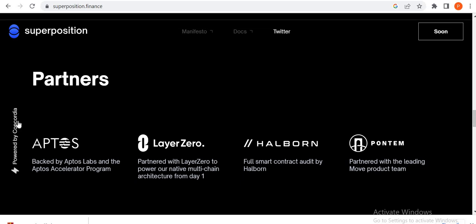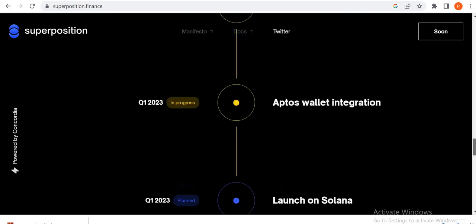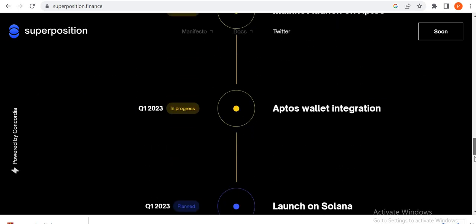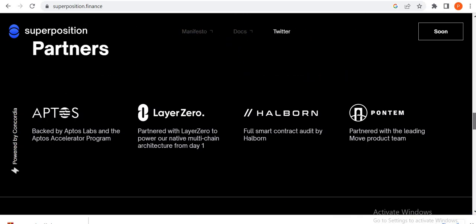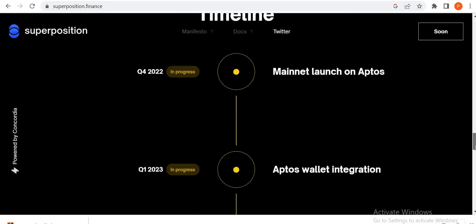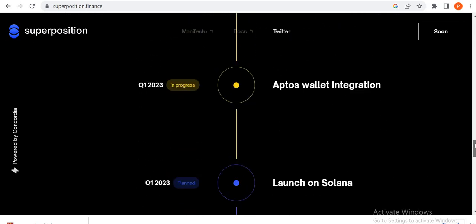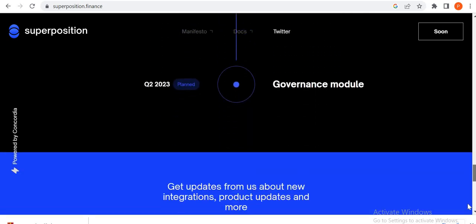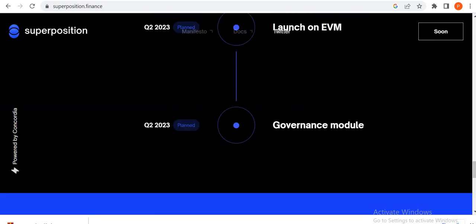Look at this, Superposition is backed by Aptos. So they have a partnership in Aptos, and they also have a partnership in Pontium, the one I mentioned earlier. So it is important that the hype that will come to Aptos, or that is currently on Aptos, will also flow into all of these coins. And look at it; they have a timeline on what they are working on and when you should expect them, so they are focused, and they keep working on the project.